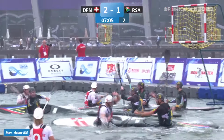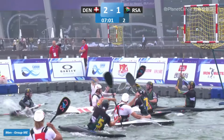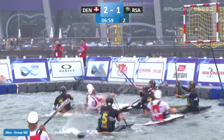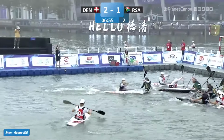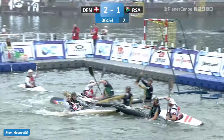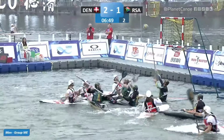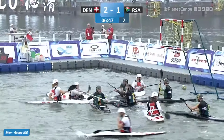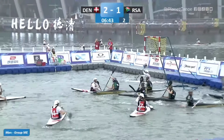Larsen is going to reset the shot clock and buy the Danish a whole load more time. South Africa maybe looking to cram boats in here. Recycling it out. In goes Kleist, finds himself under pressure, being thoroughly ejected by Buchler. Iversen stopped at the border by the South Africans, and a huge cheer from the players.